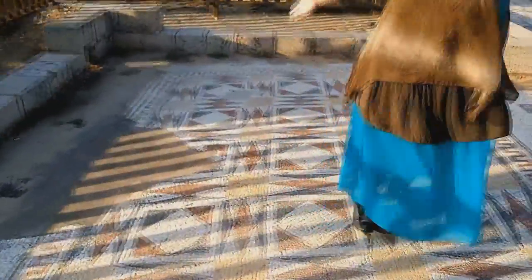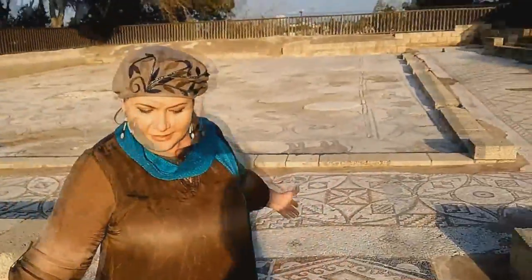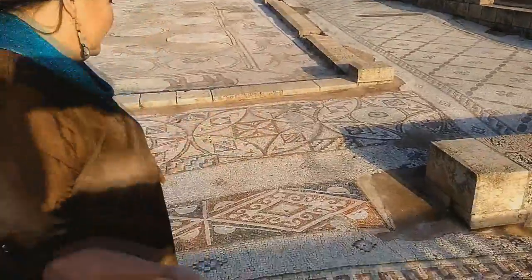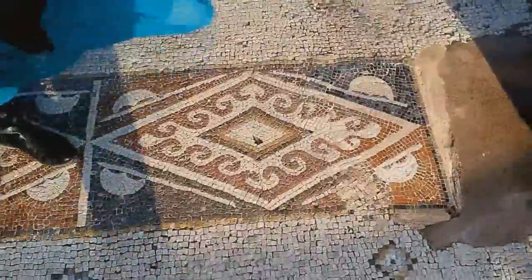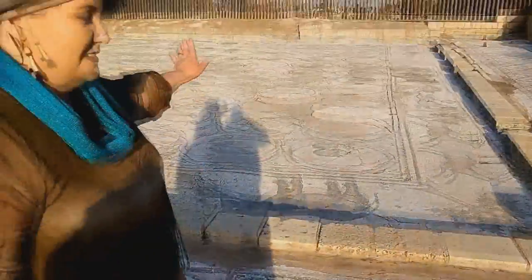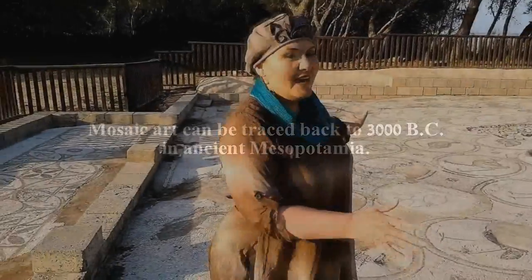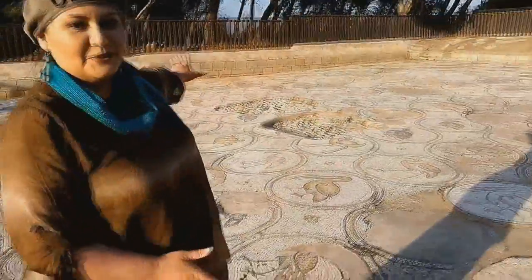The foyer. Here it is, just waiting to be admired out in the open. The colors and the artistry of it is just beautiful. But the part that captured my heart is over here. 120 birds cover this floor.